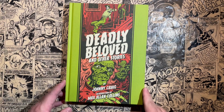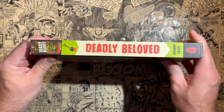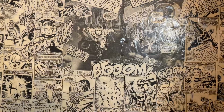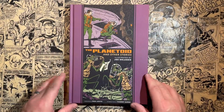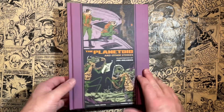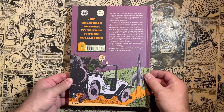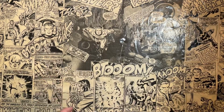Deadly Beloved and Other Stories. This is Johnny Craig doing horror. And we have another introduction by Max Allan Collins. The spine in the back. Planetoid and Other Stories by Joe Orlando. So this is Joe Orlando doing more sci-fi stories. Joe Orlando's, again, one of the more underrated writers for EC.